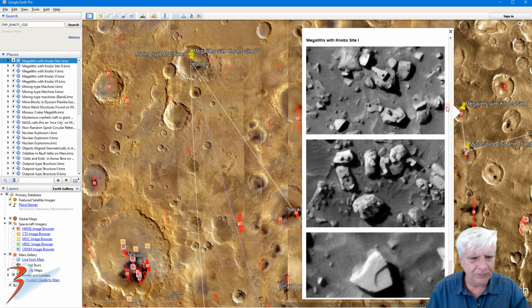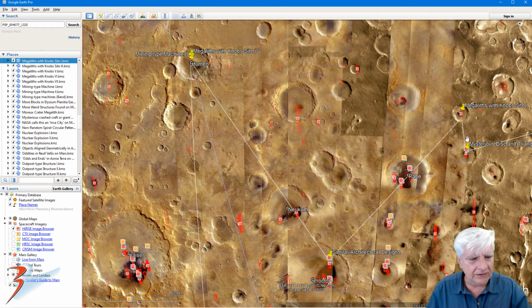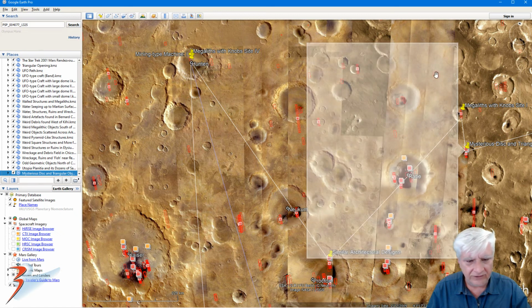And then up here, this is what looks like some type of debris or wreckage, pieces of machinery in amongst huge megalithic blocks with ornate carvings on them. Those are just a few that I found there. And then over here, that small disc, about 4 meters in diameter, parked against the side of whatever's over here in the shadow, and then a little triangle not far from it. So rather strange stuff going on there.